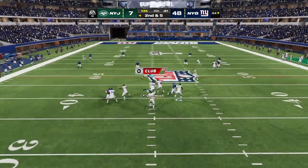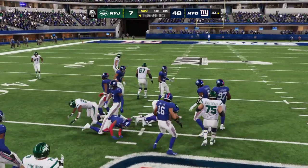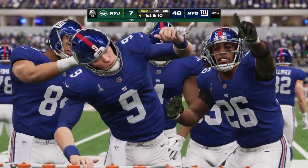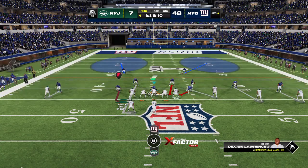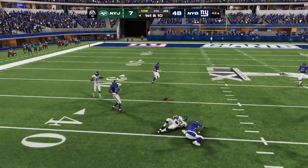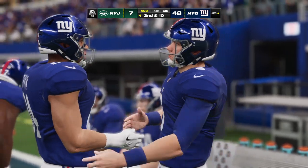Throwing is Rodgers. He's got the hook up to Lazard. And taking it across midfield and inside the 45. The Jet passing game in rhythm. They've got another first. Rodgers to throw once more. Oh, he dropped it. And that's pretty indicative of the way this one's gone.